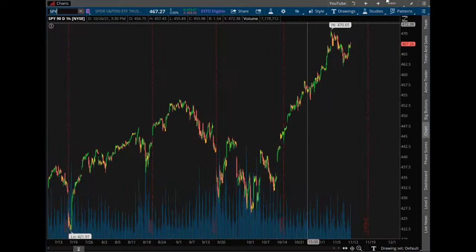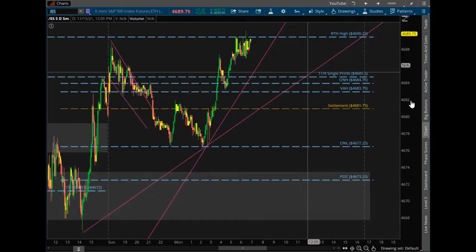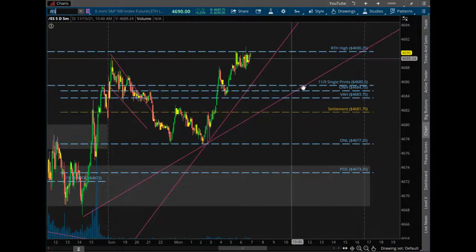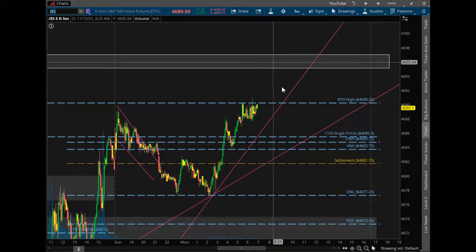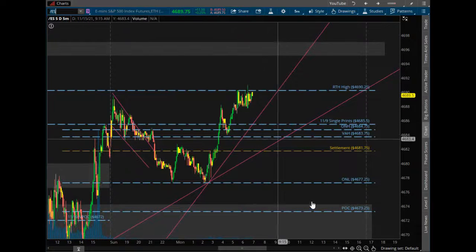SPY so far this morning is pretty steep here on this geometric line, so we'll see how it holds going into today. S&P futures similarly have some work to do. It basically needs to get above this level right here. This is the scene of the breakdown from last week, from the 9th. So we need to see how that holds and where we go from there. If we break down below the geometric lines, Friday's point of control could be tested.